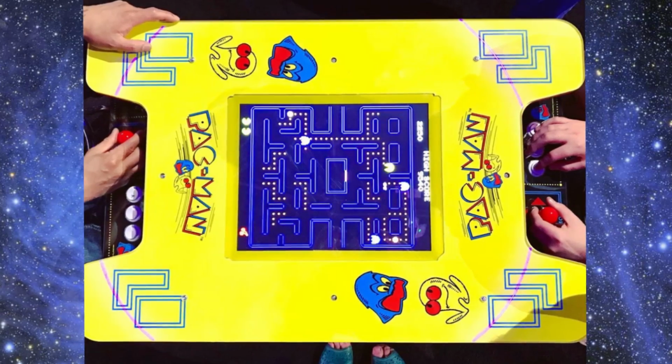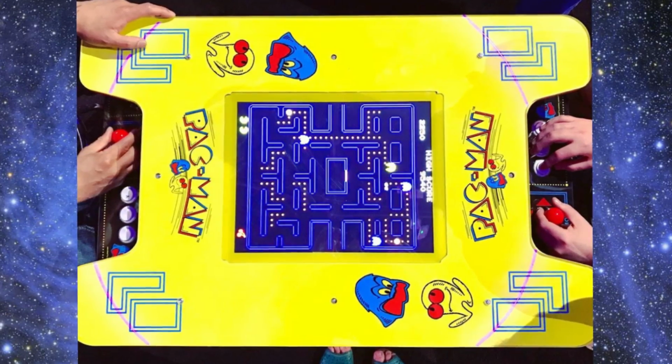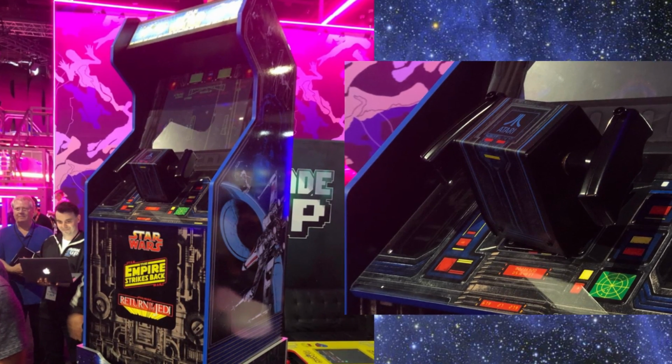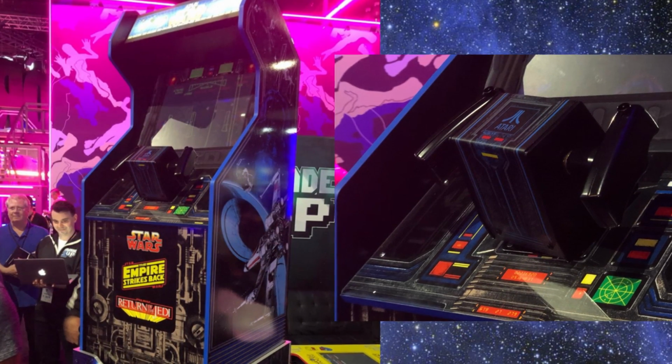Man, I'm really excited about that Pac-Man cocktail, and especially the Star Wars stand-up arcade machine with the actual controllers, something I've dreamed about having for my entire life.